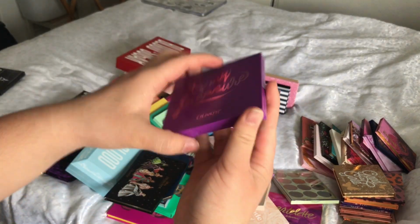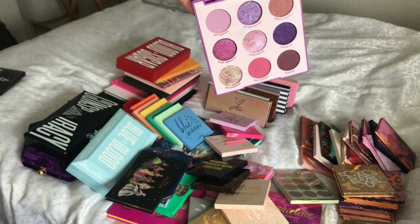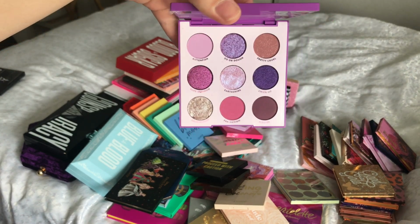Oops, that just fell over. Anyways, we have It's My Pleasure. This is a purple palette. I like it, but I just love lighter purples right now. But this is another really pretty purple palette.